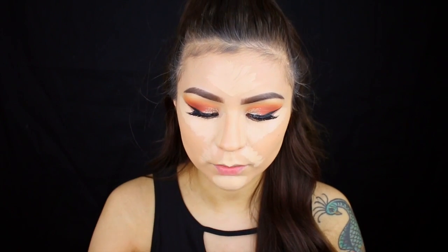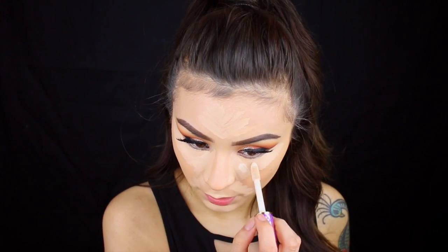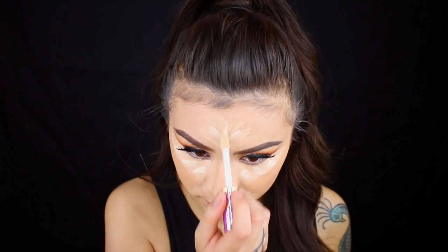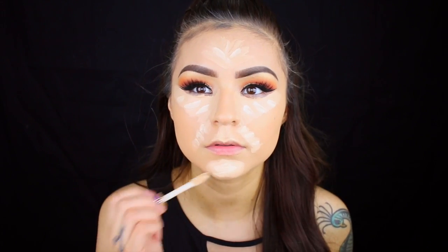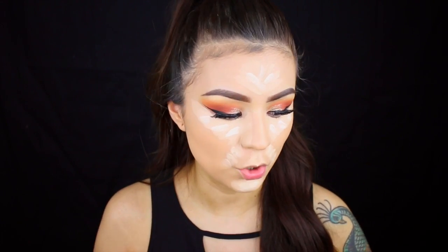I'm not going to take too much of this, only because this is already a lot of coverage, but I'm just going to take a little bit just to help brighten it up, and just around the edges, just to kind of make everything flow a little bit better.